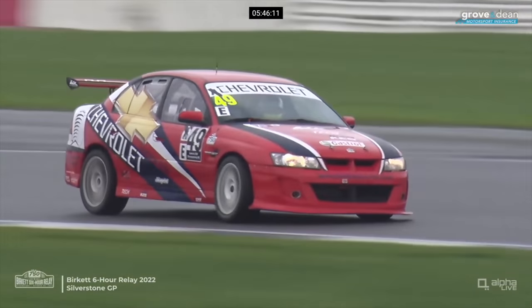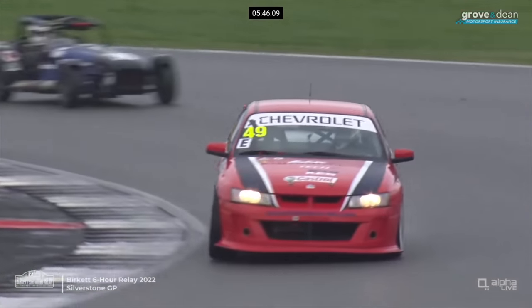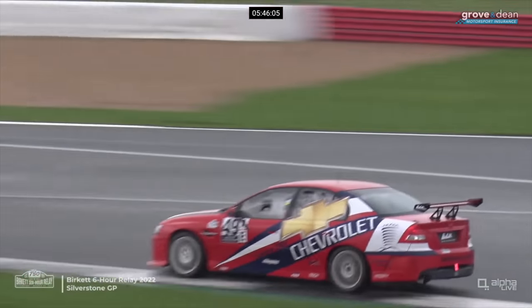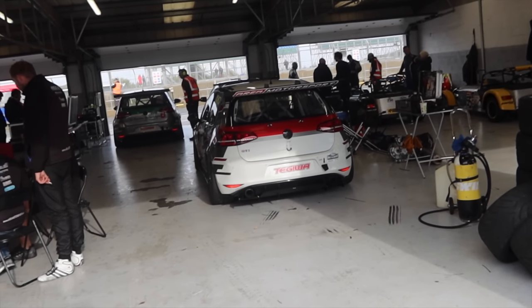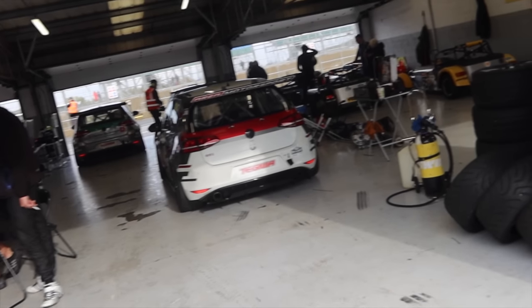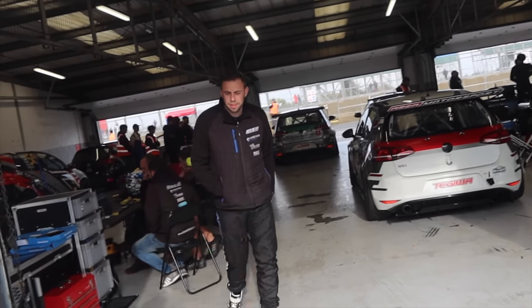Just to say though, that is the 49E car, so that is Rob Garafol out at the moment in the Chevrolet Lumina. Area Motorsport having a good day. This car, one of their Class B Golfs that we've seen racing this year, they've bumped it up, more power. Rob's going to be driving it next year. Class A.